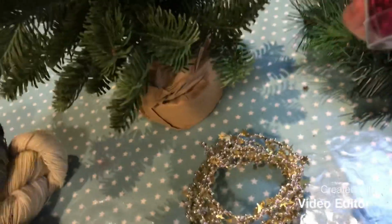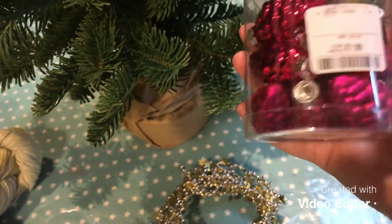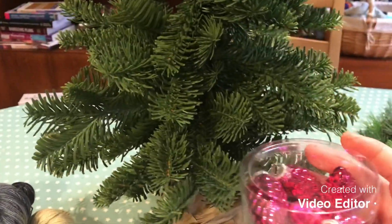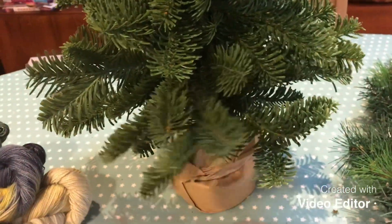And I got these lovely shinies, you can tell where they're from, look, TK Maxx. Got these quite a few weeks ago, and they're nice and small, so they're going to go on there with some handmade decorations I've been working on, which I'll show you later.